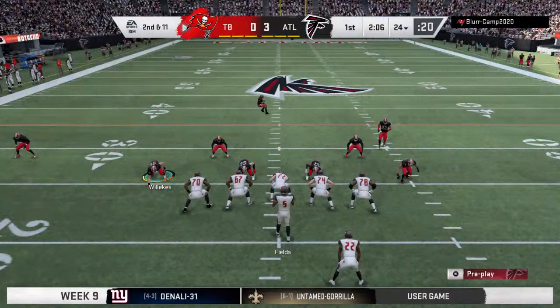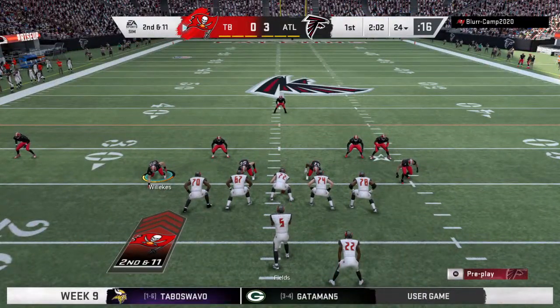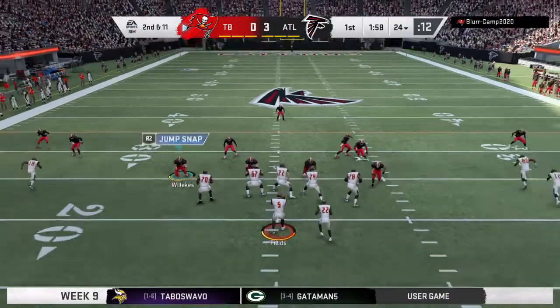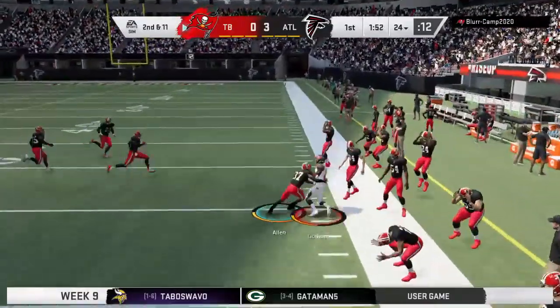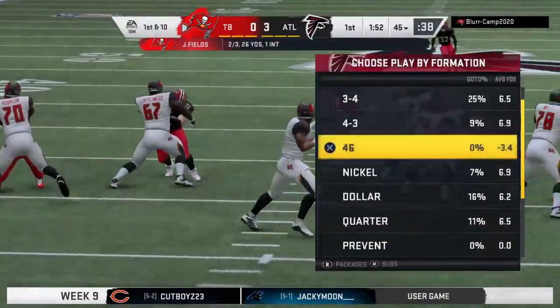A loss of a yard there to start out. That leads to a 2nd and 11. From the gun, Fields. There's the Penn State man. It's Chris Godwin. 22 yards on the catch and run, a first down.